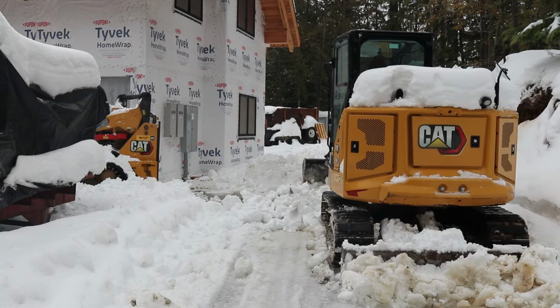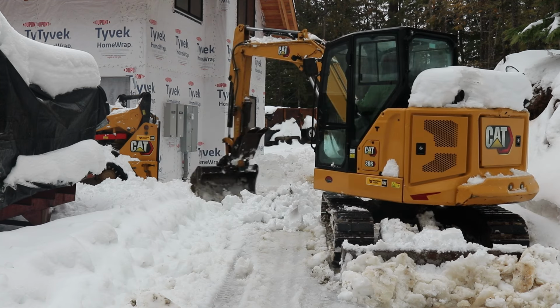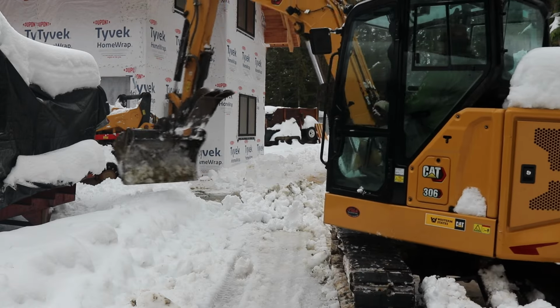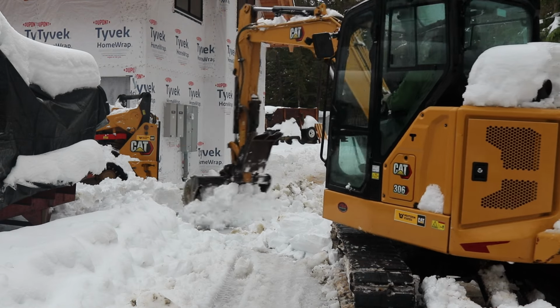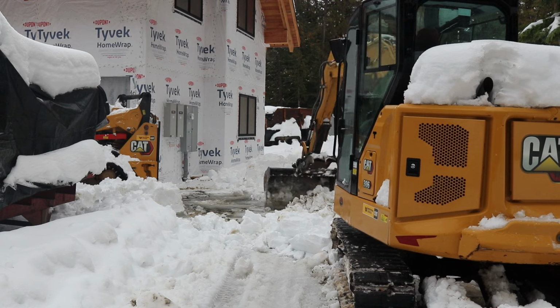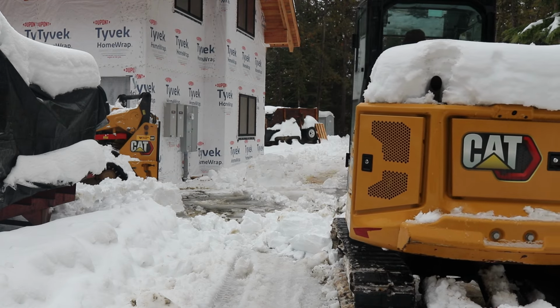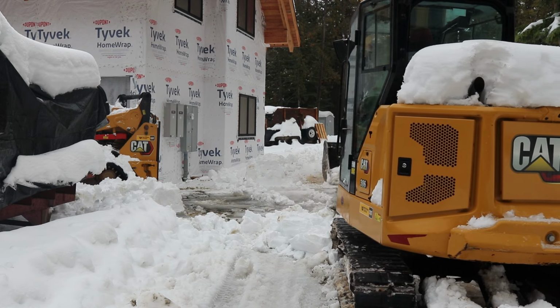Winter in North Idaho is no joke. Seems like we're either battling snow, or we're battling rain, or we're battling both. One minute we're getting really cold temperatures and lots of deep snow, and the next thing you've got rain and warm temperatures and you're battling ice dams and breakup.